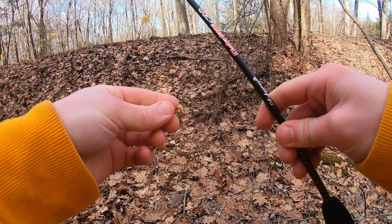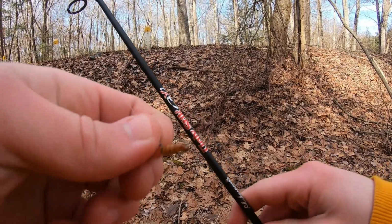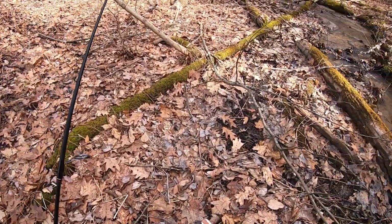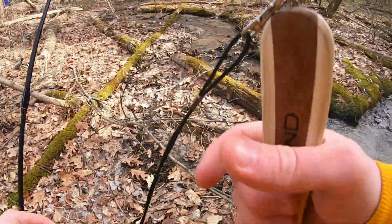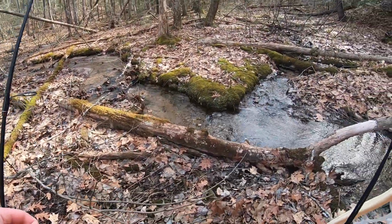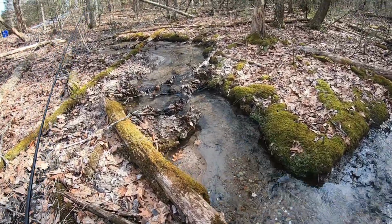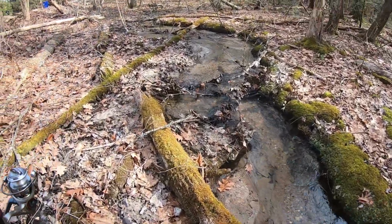Alright, same deal as last time. Barbless hook, tiny little piece of mealworm. Yet to see if these actually are able to catch trout. When I was ice fishing, I tipped them on a jig, and they were able to catch rainbow trout. But then again, those are just rainbows, not wild brookies, so we'll have to see. They should.